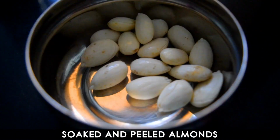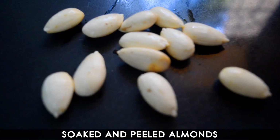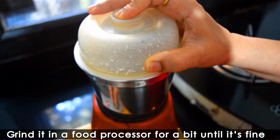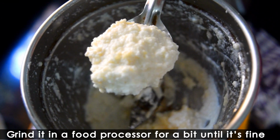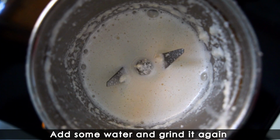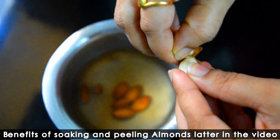Almonds are high in healthy fats like monounsaturated fats and polyunsaturated fat, which can help improve insulin sensitivity, improve your cholesterol, lower your blood pressure, and reduce your risk of developing blood clots. Almonds are rich in nutrients like vitamin E, dietary fibers, omega-3 fatty acids, and proteins. So Ayurveda recommends soaking the almonds and peeling off the skin to improve the digestibility of almonds. I am using unsalted raw almonds.